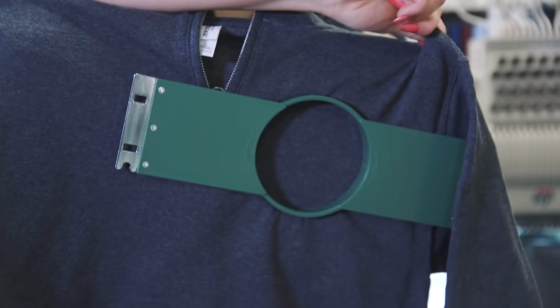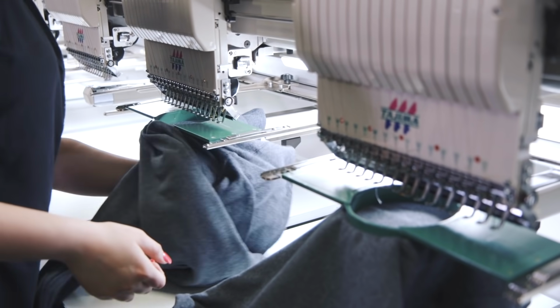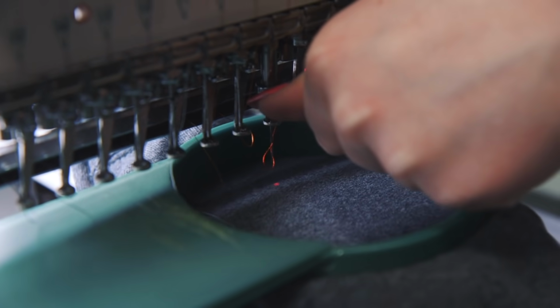Now we're going to take the hooped garment over to the embroidery machine and lock it into place. Since this is a bulk order, we're going to have it on our 8 head, so she's going to have to do this 8 different times to fill up the heads of the machine. So the next step here is we're going to trace the design to make sure that the needles won't hit any part of the hoop. Now that we've traced the design and we know that it fits within the hoop, we're going to run one sample to make sure that it turns out good before we do all 8.